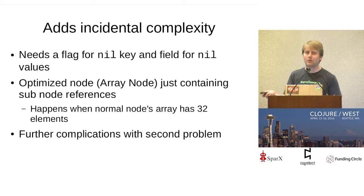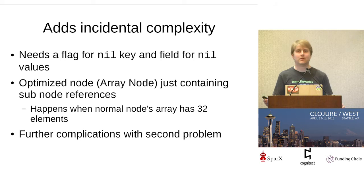But in my opinion, a lot worse is that it has a whole bunch of incidental complexity. We can't store a nil key, we can't use a nil key in our hash maps anymore. So we have to have two additional fields on our hash map data structure, one as a flag to say whether we have a nil key or not, and another field to store the value for the nil key if it exists. And to get better performance, we have to have an optimized node, known as an array node, that just contains subnode references. This array node is created whenever a normal node gets full, or has 32 elements.